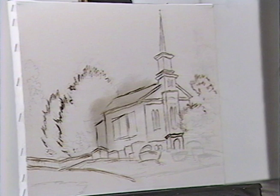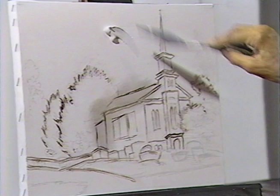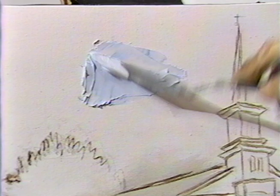And now, of course, as usual, you start from back to front. Whatever is the furthest away, such as the sky and whatever little cloud formations there are, that takes place first. I'm going to use some quick drying white, which is what I usually do in these paintings, to tell you that it's important to understand that when you're working out of doors, you are working against time, because in a matter of hours, this sunstruck side of the building would no longer be so.